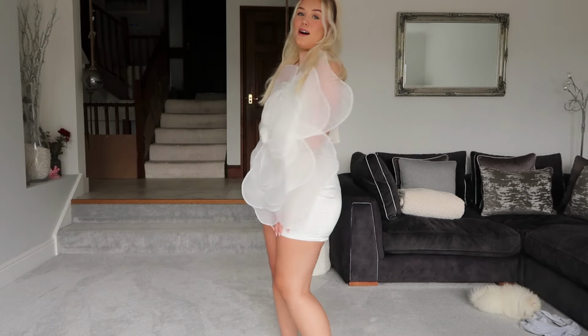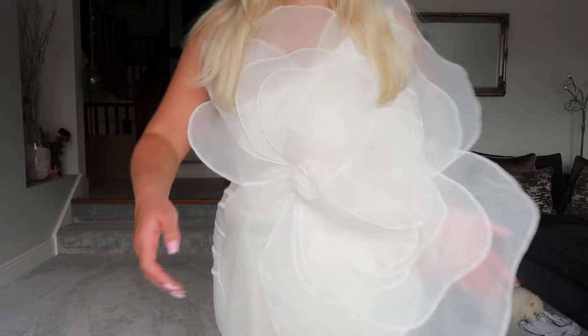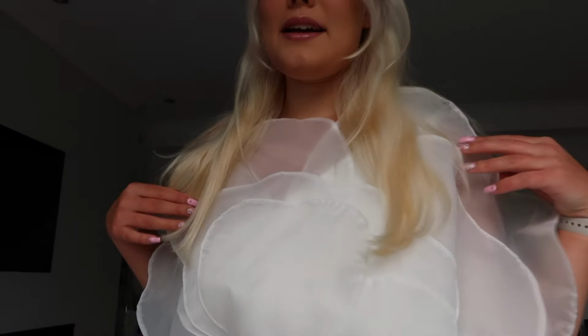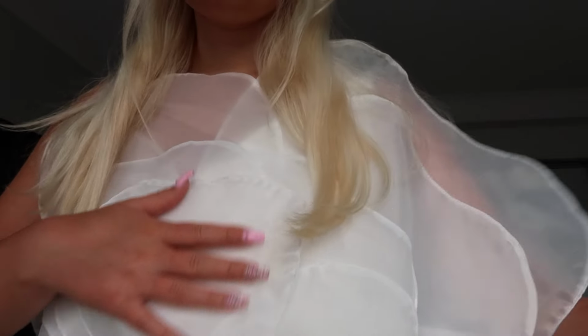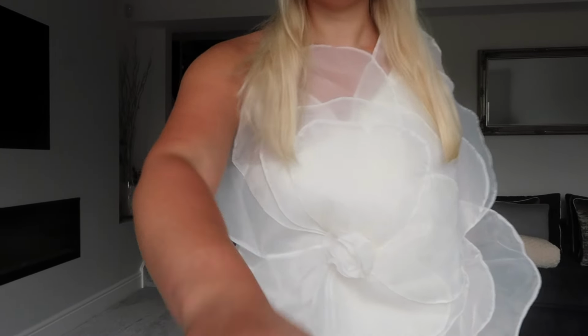And I'm just so happy that I got to have a second opportunity at getting one of these dresses. Oh, it's so good. You'll be able to see how amazing the quality of the rose is. I think the reason why I like the dress so much is because it's got a rose on it, and obviously I'm called Rose, so it matches just perfect.